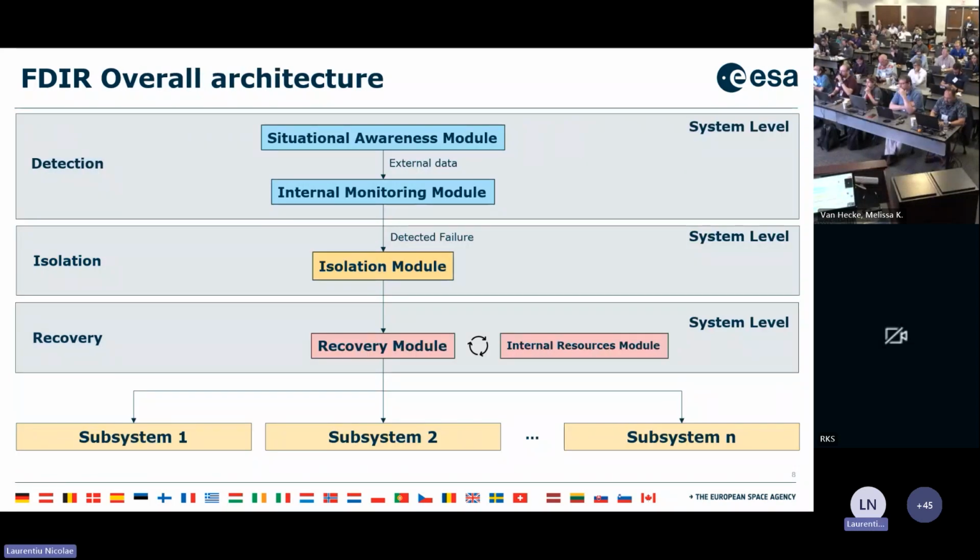Considering the previous building blocks, we can create a global FDIR architecture for a generic system to be used on the moon surface. As you can see here, the situational awareness module feeds the internal monitoring module with data from sensors and other sensing means. The internal monitoring module acts as a master element taking into account the external data, but also internal data from the various internal sensors. And when a failure is detected, the isolation module assesses the data and evaluates the level at which the failure should be recovered.